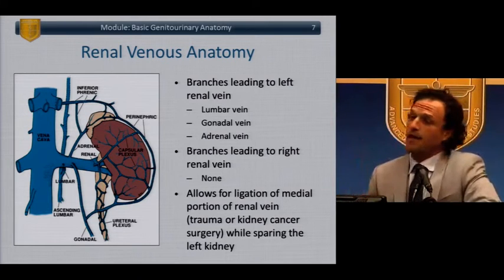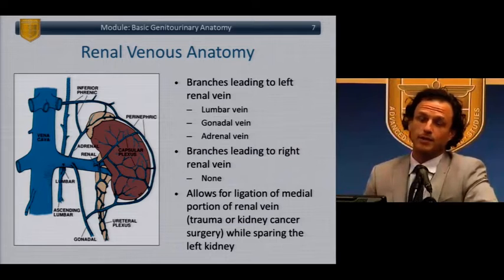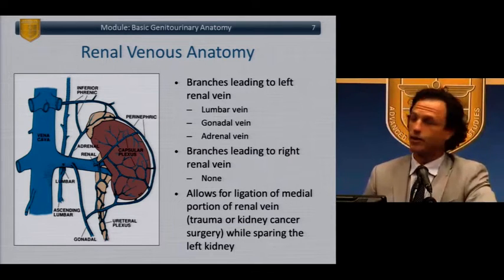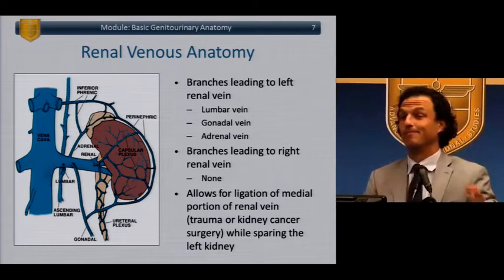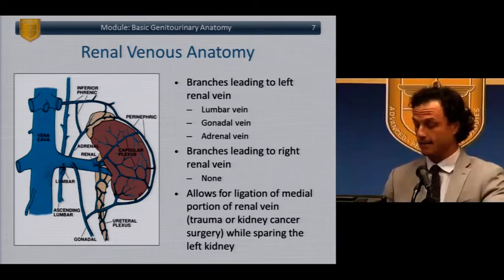On the right side, you don't have that luxury. So the right renal vein typically does not have a lot of collaterals going into it. And if you tie off the right renal vein, there's a pretty good chance that that right kidney is dying, or will pump up with blood first before it dies.